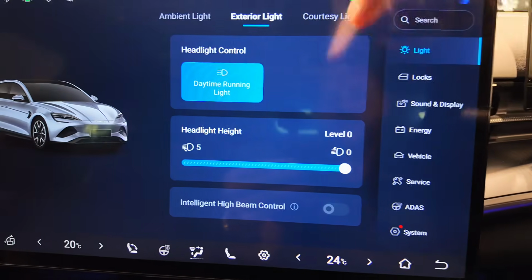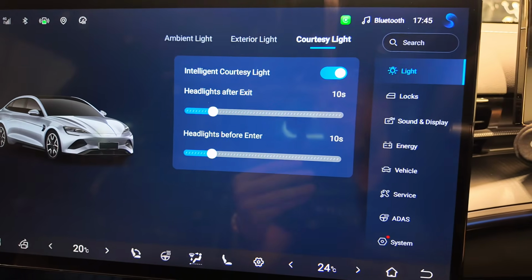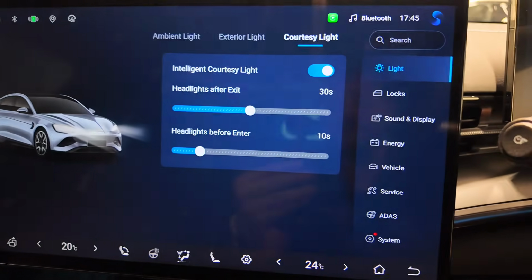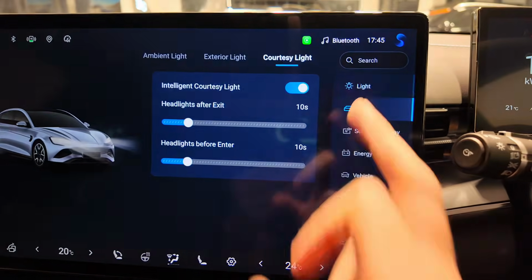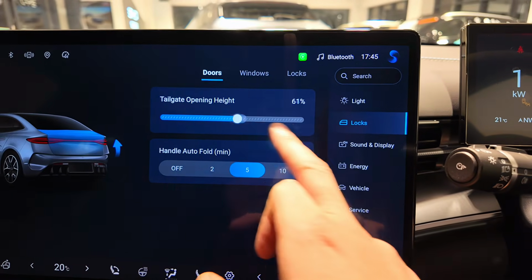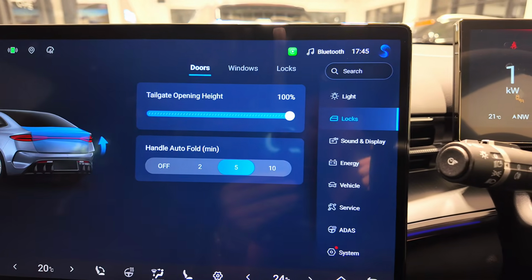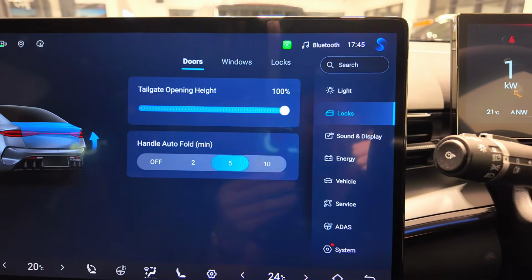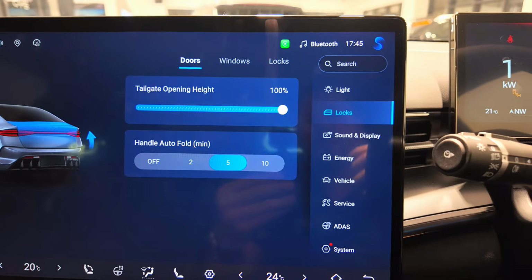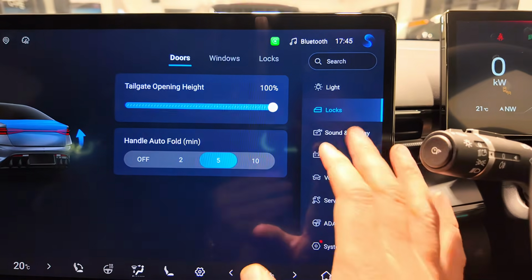The exterior lights, you can change all of the daytime running lights, courtesy lights. You can change that the headlights stay on once you lock the car for 10 seconds, or you can change them for 30 seconds, whatever you fancy. Locks, you'll probably never change any of the lock settings, but you can change the height of the tailgate when it opens, just up here. You can also do that by physically holding the boot release button on the back for 5 seconds, it'll make that beep you might have just heard, and that'll set the height as well.